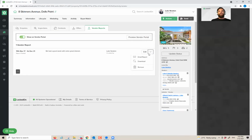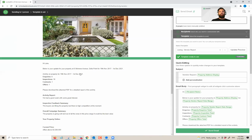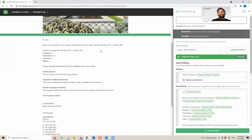If you want to email that to them, you can hit email report, and that will grab our vendor report template. It'll put it as an attachment, that PDF, but it'll have a really nice body of an email with a photo of their property, the stats for that week, download the PDF at the bottom, which you can see over here, and just some summary of the notes you put in on the report. And then you hit send.